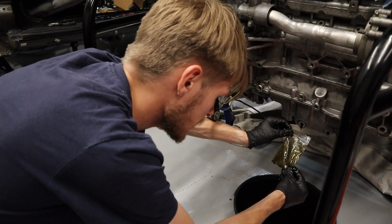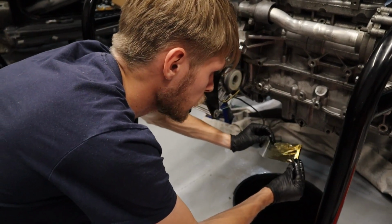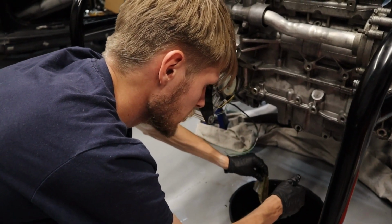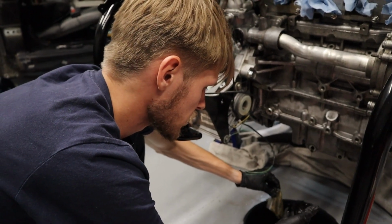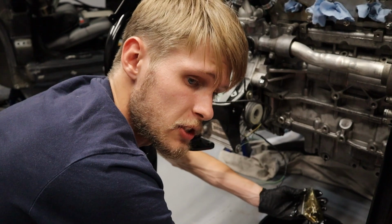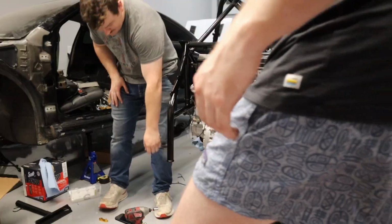That means we probably really didn't need to do an oil change, but I wouldn't have known it unless I drained the oil. So I think it's good that we're doing one anyway, plus this has been sitting for a minute. So we're gonna go ahead and finish this up. I'm gonna let this sit and we should be able to get this thing started, because that was a good sign.